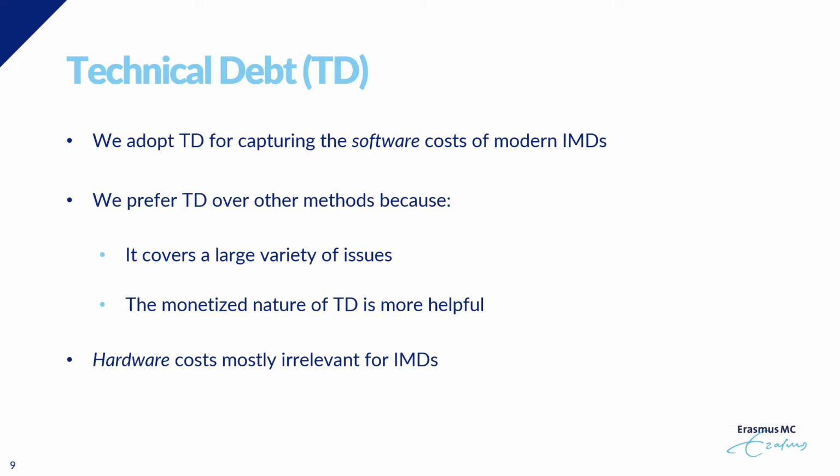Hardware costs, even if feasible to capture via technical debt, would be mostly irrelevant for IMDs. This is because hardware changes never occur within a given device's lifetime since it is implanted, and occur rarely within a given product line.